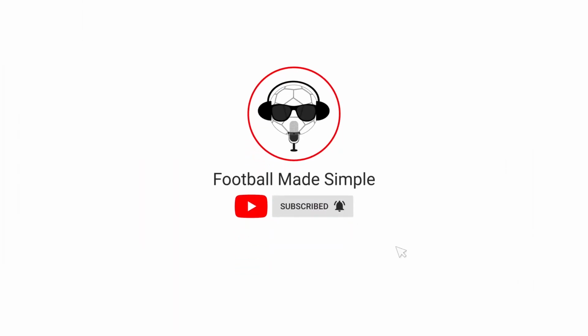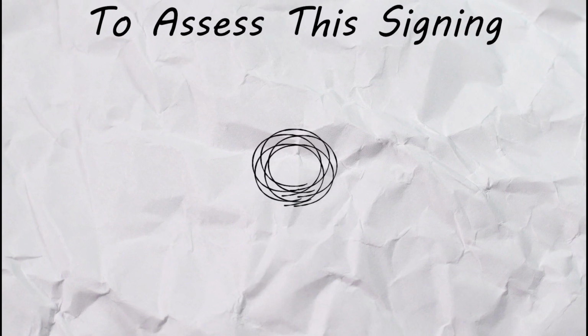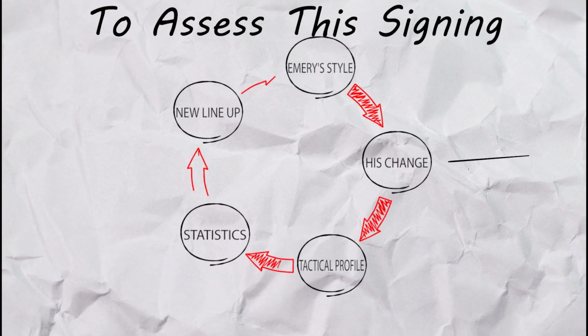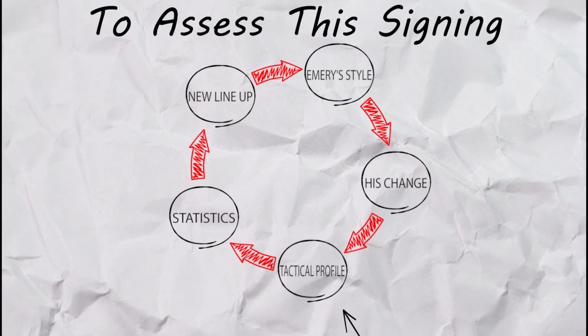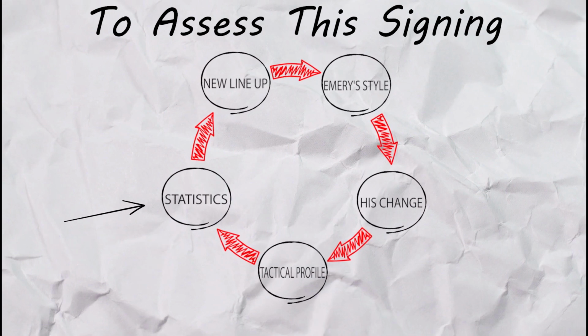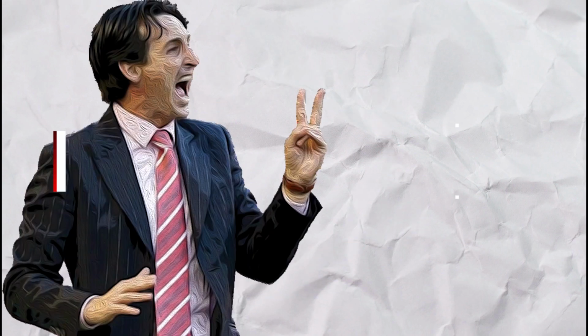Now let's get into it. In order to assess this signing, we're going to look at a few key pillars. First of all, Emery's preferred playing style, how he was forced to change style due to the available personnel last season, a tactical profile of Ceballos, a statistical and tactical comparison to other Arsenal midfielders, and how Arsenal could line up with him.